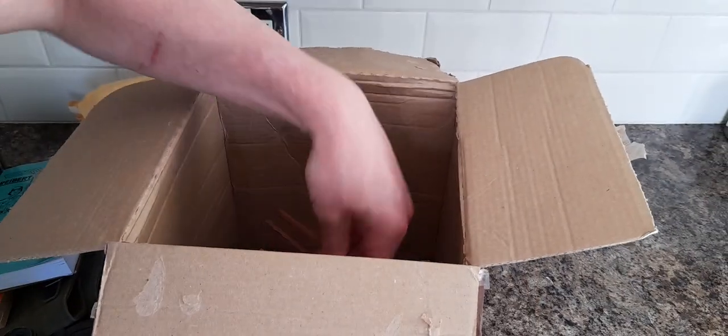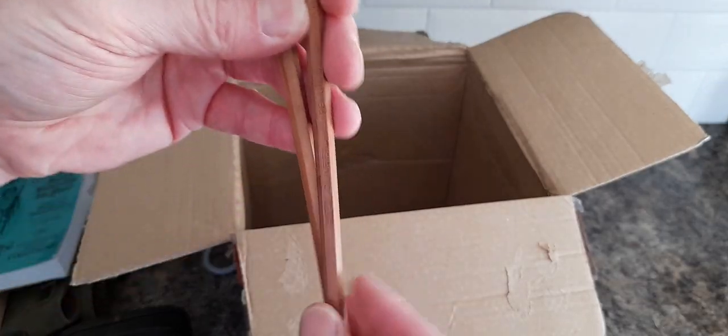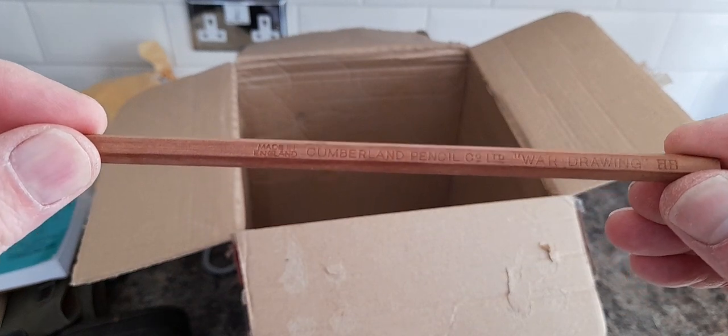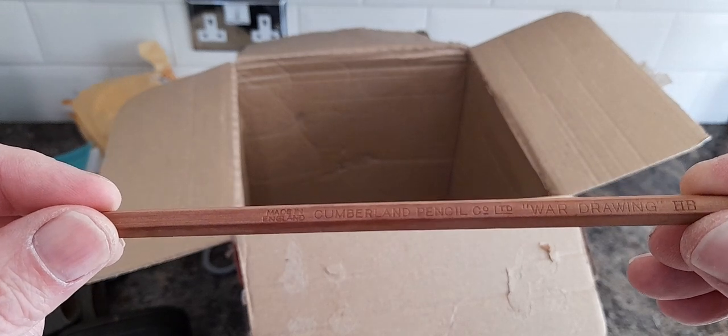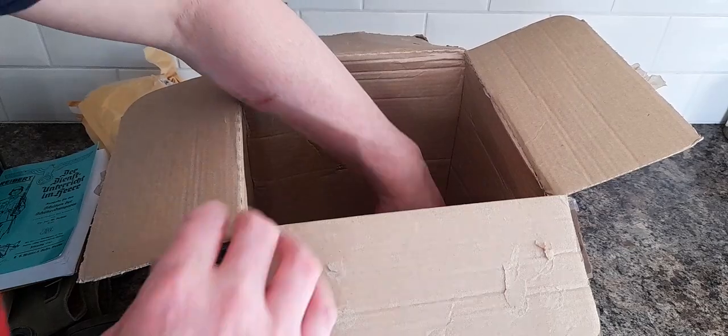And the pencils. So they should have something written on them. Here you go. So it says... I'll have to look over the top, maybe with glasses on. Cumberland pencil war drawing. Very good. Actually, I could use them for writing notes, couldn't I? Would that be sacrilege to actually use them? We just put them on display, Stan.